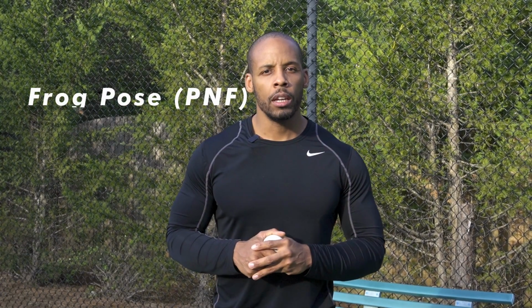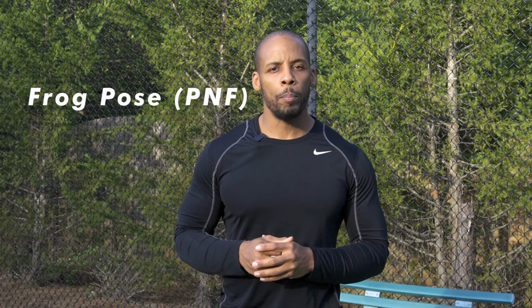Exercise 1 is going to be a frog pose PNF stretch. We're going to squeeze and hold for 10 seconds in the frog pose position, relaxing after every 10-second hold, and then contracting for another 10-second bout. We're going to do this for about 3 to 4 bouts of 10 seconds for 3 to 4 sets.